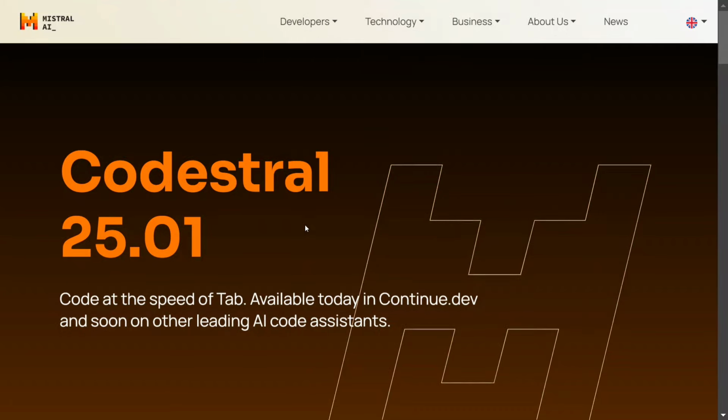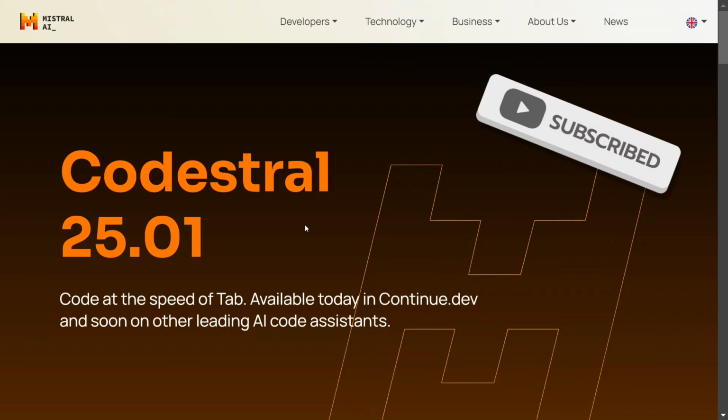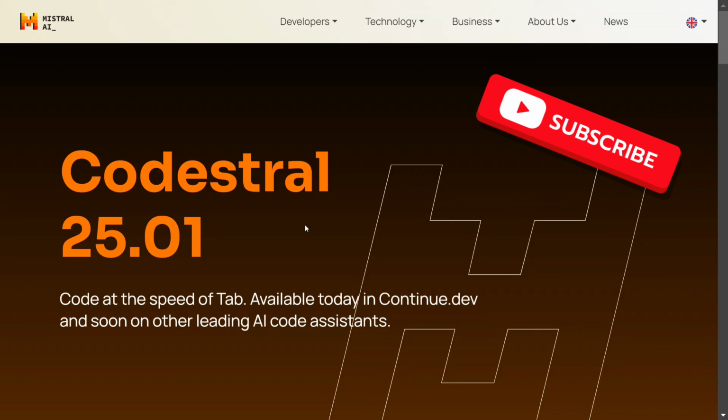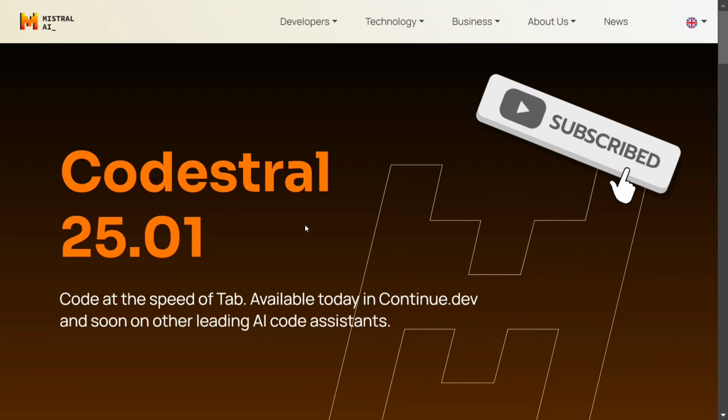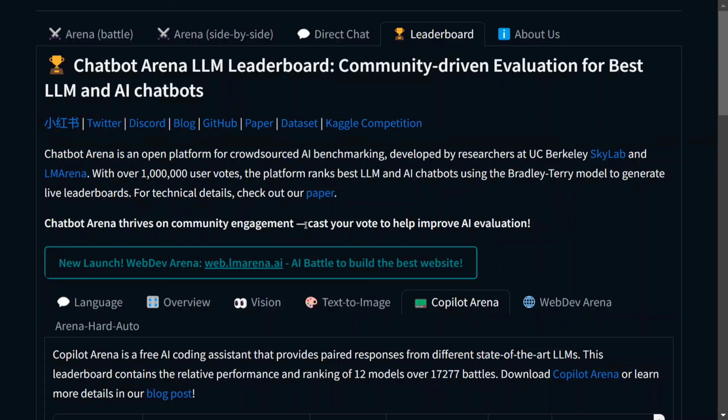Hi everyone, Mistral AI has just now released one of the best coding LLMs, that is Codestral 25.01. Though the model is not open source, it has ranked as number one on LMsys Chatbot Copilot Arena. So basically, it's one of the best for coding, and we will be deep diving into its different features, the metrics, etc. So let's get started.